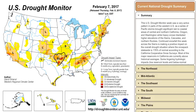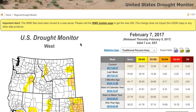Good morning. For science today, we're going to go back and take a look at the U.S. Drought Monitor. We looked at this about a month ago, and we took a look at the result of all of the rain that had been falling and made some comparisons. So let's go back and take a look now and see the conditions that we have for California. And to get a clearer picture, I'm going to click right in here so that we get the west.